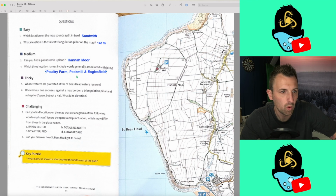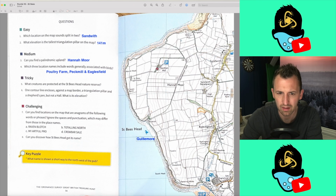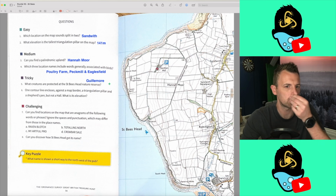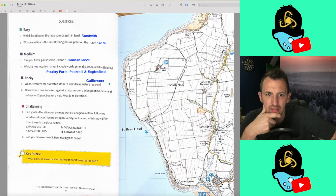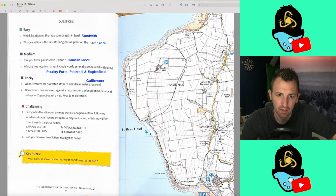Question number 5. What creatures are protected at the St Bess Head Nature Reserve? Now, this means nature reserve. I know that from last week's duck pond scenario. I'm not sure on this, but I do remember when I read the page before, there's always a page of information about the area, and they were talking about a bird called a guillemot or something. That's the only thing I can think of because they spoke about it quite a lot. Apparently they're seabirds. And the nature reserve is here, so that's all I've got.